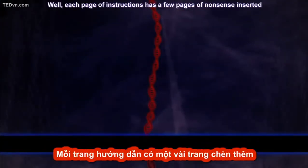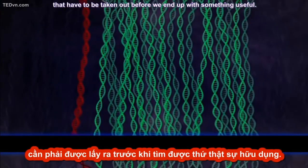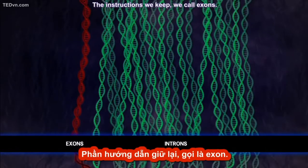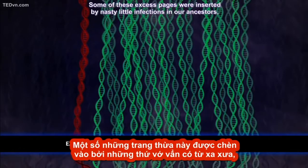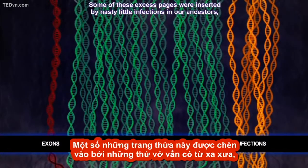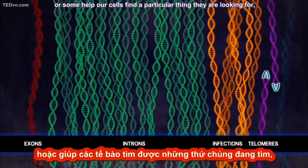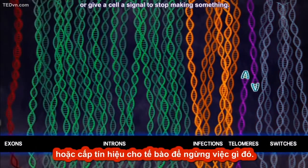Well, each set of instructions has a few pages of nonsense inserted that have to be taken out before we end up with something useful. The parts we throw out we call introns. The instructions we keep we call exons. We can also have hundreds of pages in between each gene. Some of these excess pages were inserted by nasty little infections in our ancestors, but some of them are actually helpful. They protect the ends of each chapter from being damaged, or some help our cells find a particular thing they're looking for, or give the cell a signal to stop making something.